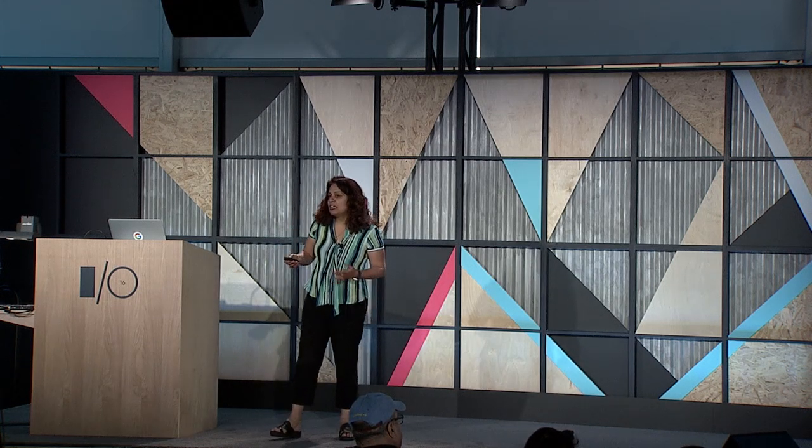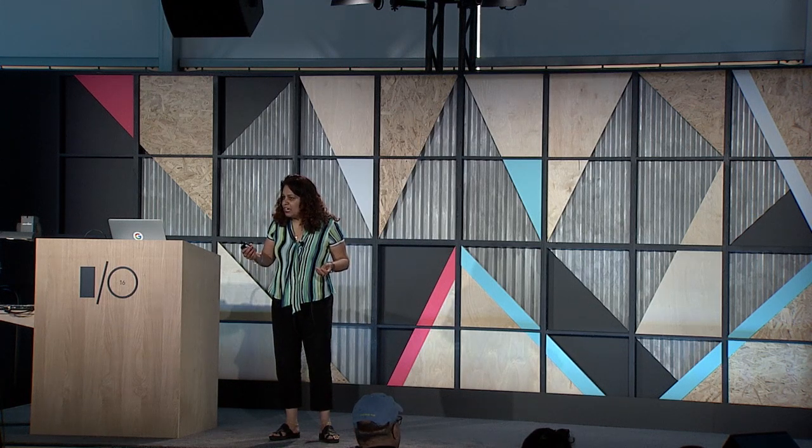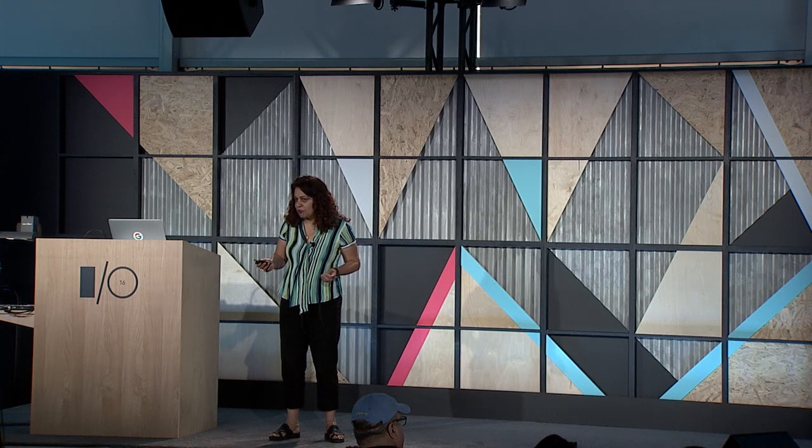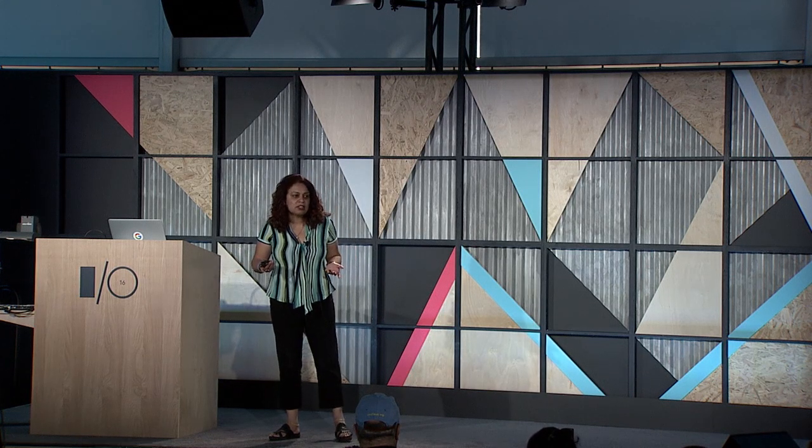So, Yunus talked a lot about some of the policies in Design for Families, as you think about building family, mixed age, or purely kids-directed apps. We want to share some of the feedback we've gotten from both developers and from users. Tablet optimization is really important, as something we've heard. In fact, 60% of our spend for family apps in the Play Store comes from tablets, which is unlike any other category. And this is not a surprise, right?